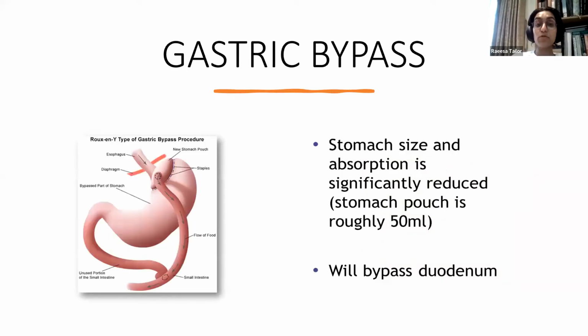The second most common bariatric surgery is the gastric bypass. This is the Roux-en-Y type of gastric bypass procedure. As you can see on the picture on the left, it depicts what's going to remain. You've got a new stomach pouch, and then you've got a connected part of the small intestine. What remains is a small stomach and absorption is significantly reduced. The only amount of mils that would be left in that stomach pouch is about 50 mils. And you've got quite a lot of the small intestine that it bypasses before it connects to the rest of the small intestine. These are just things that we need to consider when we think about the medications that patients take.